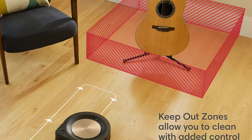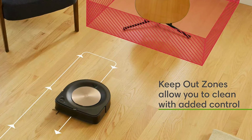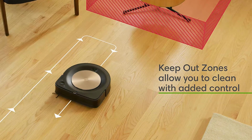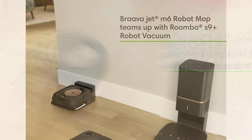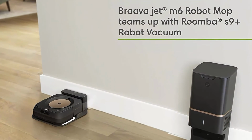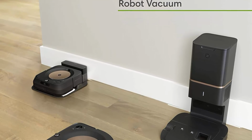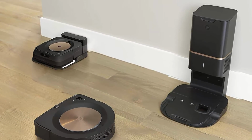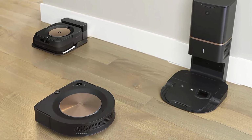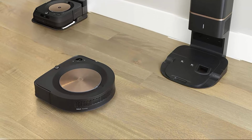Guided by Sirius Smarts, with VSLAM navigation, the S9 and BravaJet M6 learn the layout of your home and build personal smart maps, enabling them to expertly clean and navigate in neat, efficient rows. Vacuum or mop messes in the moment. A simple request to your voice assistant or via the iRobot Home app enables the S9 or BravaJet M6 to clean messes for you, right when they happen. Immediately clean that spot and consider it done.